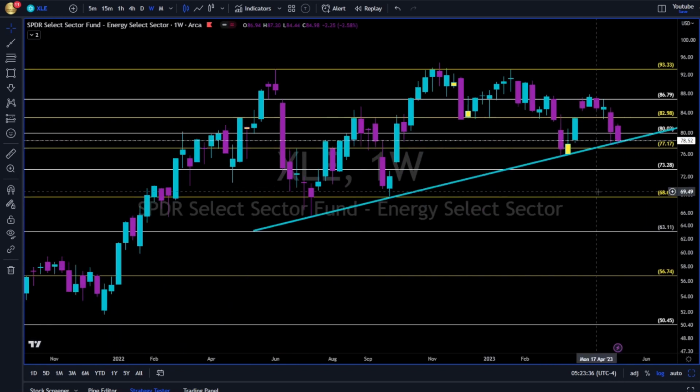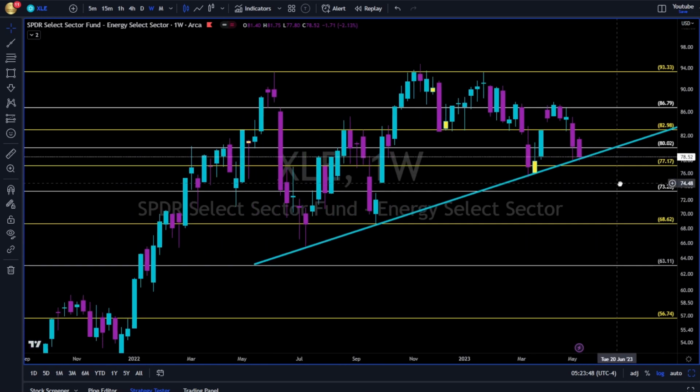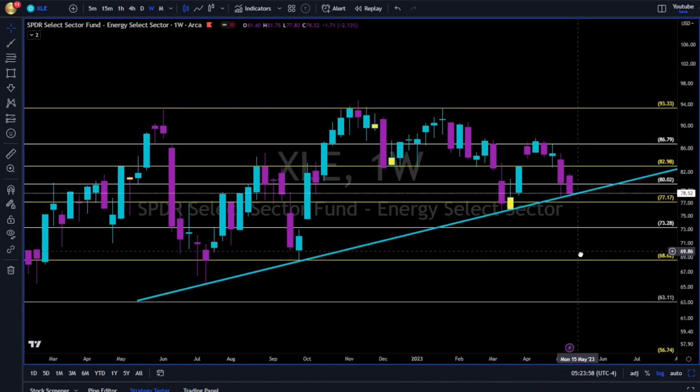XLE still holding this uptrend blue line that helps us to identify the higher lows, but for now XLE is in a downtrend, short continuation below this blue trend line and below the 77 and then 73 and 68.